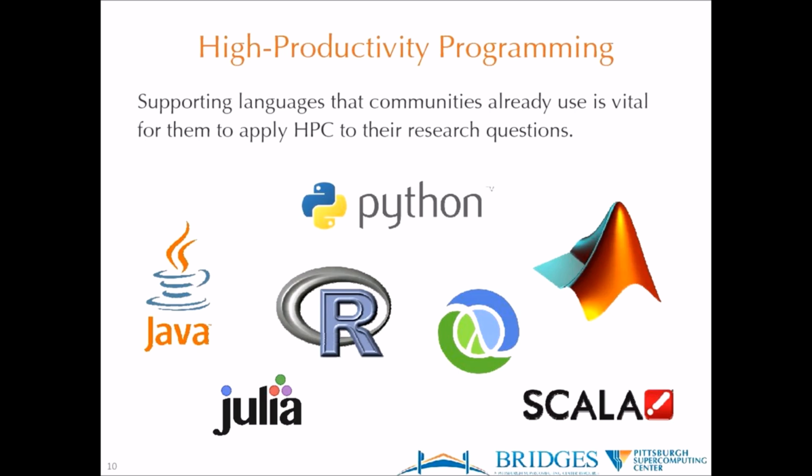High productivity programming is really essential for Bridges. One thing that I find when I talk to new communities is they have code bases that are in languages like Java, R, MATLAB, Python. And increasingly, they're working in other languages that are emerging, like Julia and Scala. We need to support all of those as really first-class languages on Bridges to let people do what they need to do without changing their whole structure. And that's essential, and we're doing that.